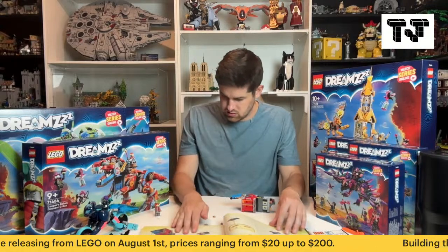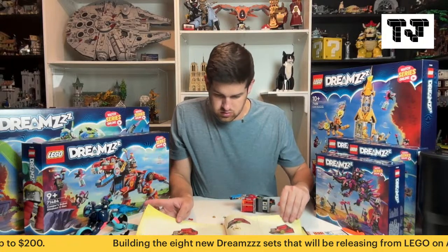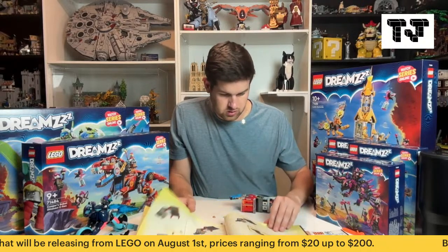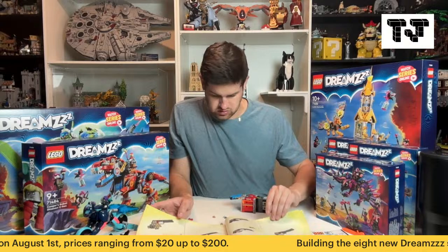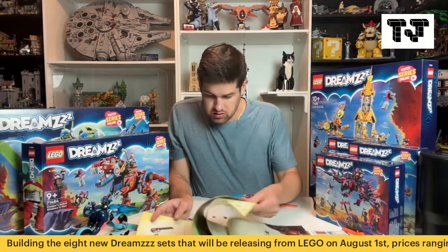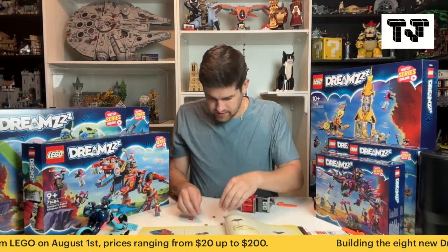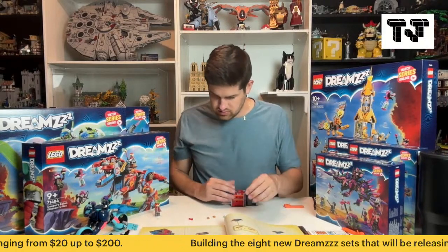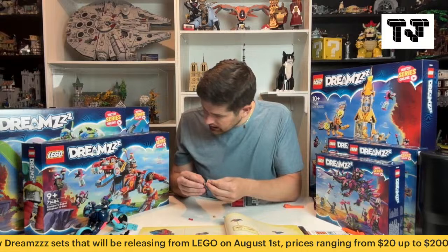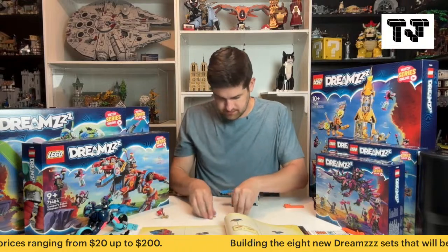Wait, did I miss that somewhere? Shoot. Where are those little gold roller skates supposed to go? Is he supposed to be wearing them? No. What the heck? We got these 2 little gold roller skate pieces, and I never used one. So... oh, it was on the weapon. Ha! That makes sense. Okay!